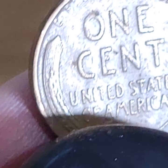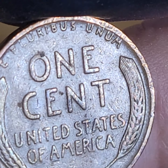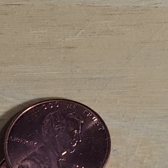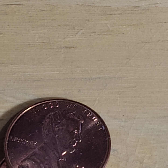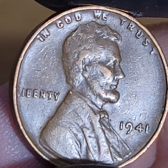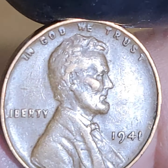Just a wheat cent. All right, let's try to guess what year it is. Oh wow! Let me look at that rim. I'm calling a collar error on the rim, on the penny. I didn't try to guess the date. Would I have said the 40s? I might have said the 40s, but 41. Wow, 41.